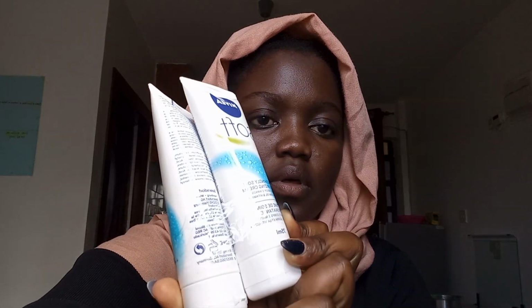Wow, there's too much light. Let's see if this is gonna zoom for you. Yep, this is the soft one. I literally love it so much. Yep, so I have two pieces.